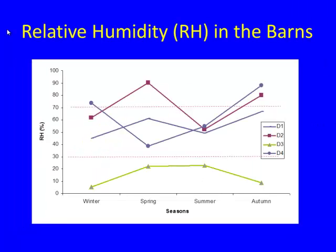So relative humidity. This is a measurement of relative humidity, and again the dashed line represents the comfort zone. Very interesting. We studied these 4 barns. The 3 barns, except barn 2, in the spring, for some reason, have very high relative humidity.